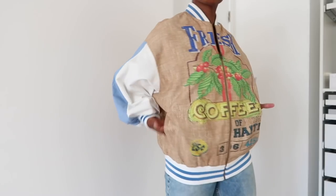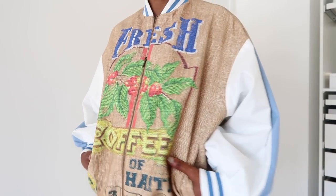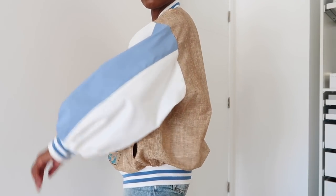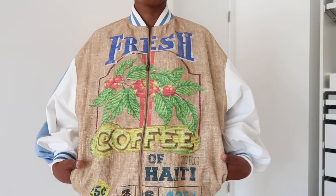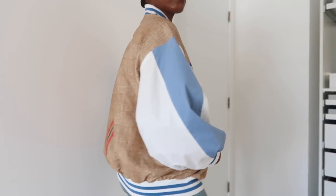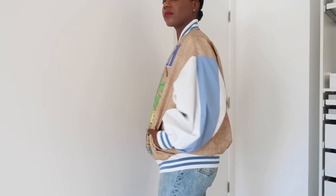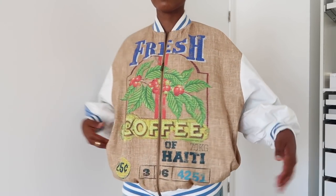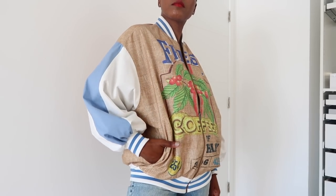So the first thing I got from that collaboration was this bomber jacket that you would have seen me wear in a previous vlog. It is so incredible. I love it. On the front, it says Fresh Coffee of Haiti. I love the colors. I love the billowy sleeves. I don't know what this fabric is. It's like a brushed cotton. It's very, very soft. The inside, of course, feels like a normal bomber jacket.